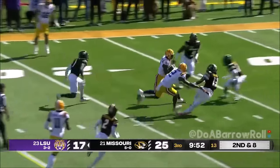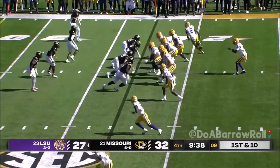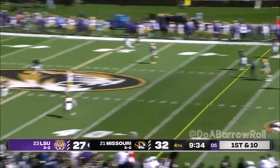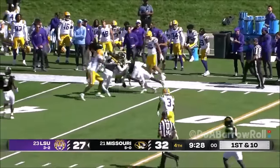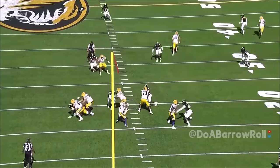Little button hook, turning up fields. His neighbor. Daniels rips one over the middle to a wide open Malik Nabers. He's off and running and still on his feet, dodging tacklers. You know, you might want to cover that guy.